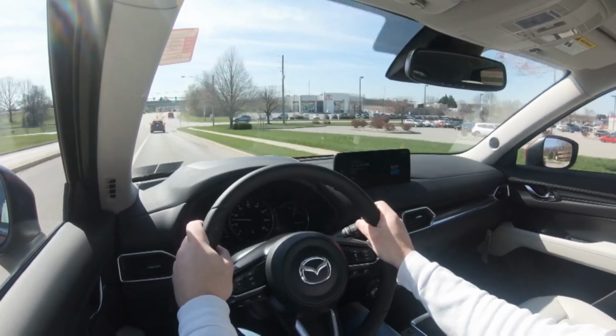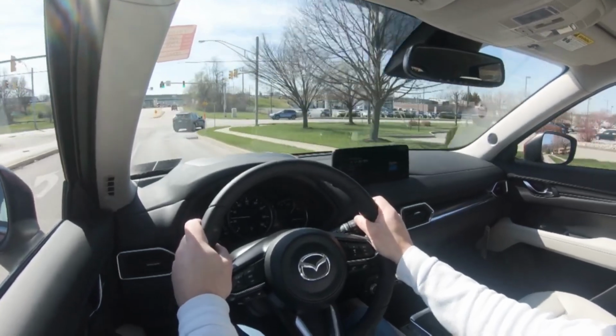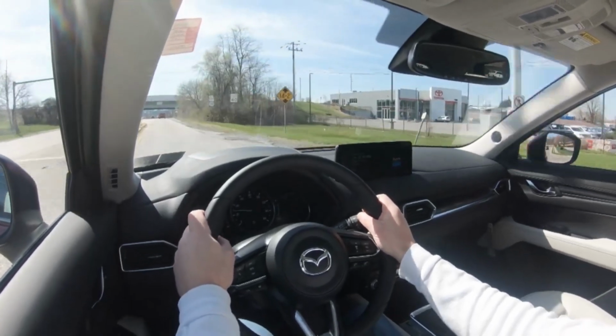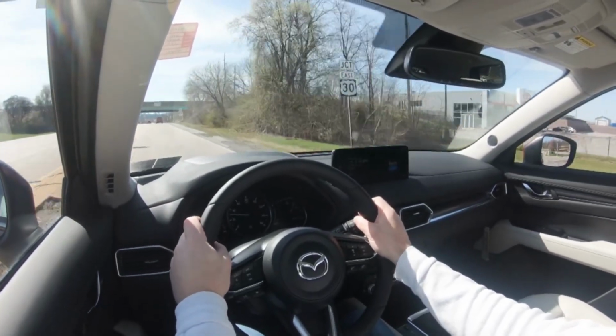Then, if you were to go with the turbo signature, that is going to add front and rear parking sensors, driver attention monitoring system, smart city brake support, and traffic jam assist as well.